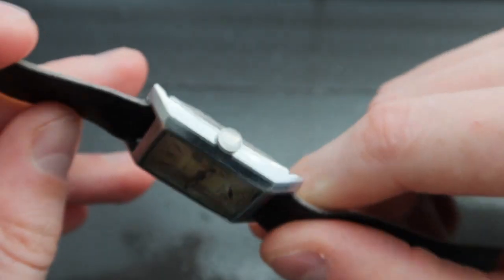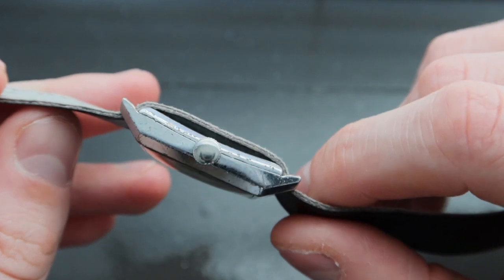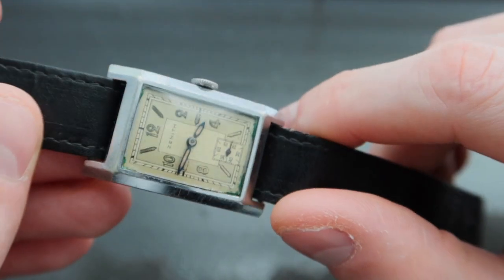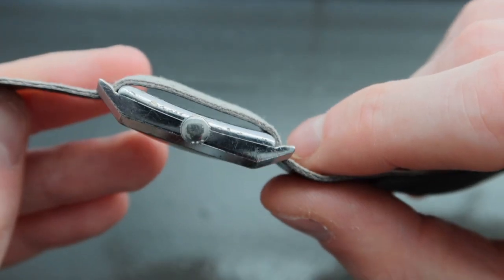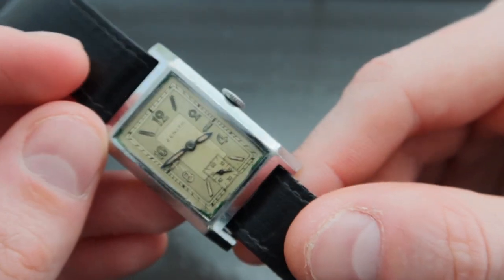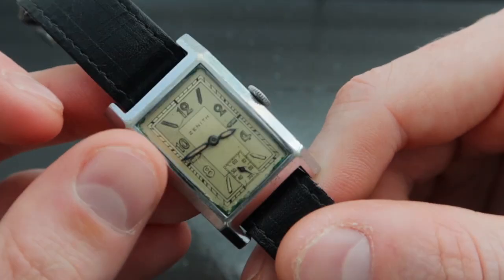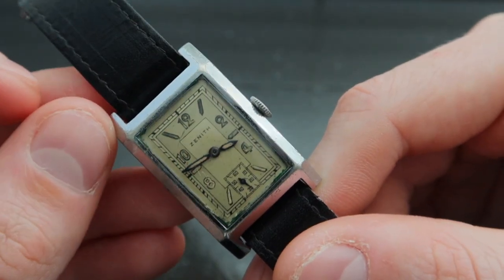The watch has an unsigned crown, which is very common for this era, so whether it's original or not is up for debate. However, I do think that it does go with the watch model. The crystal does have a slight crack, which you can see at 11 o'clock there.